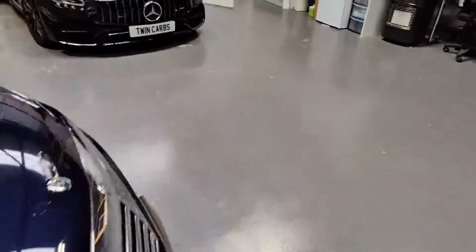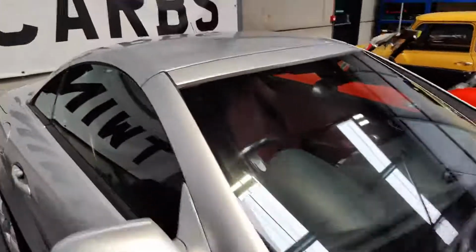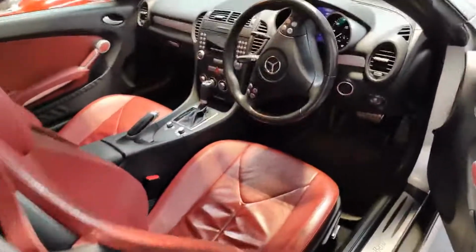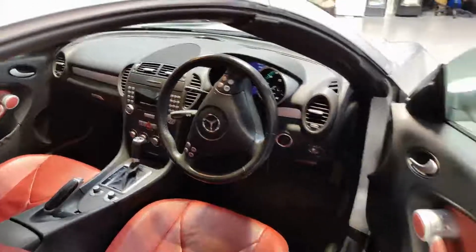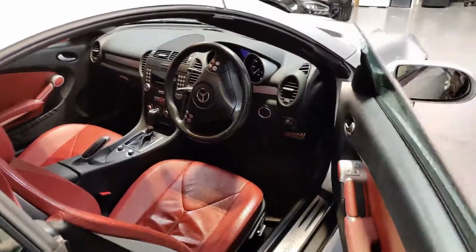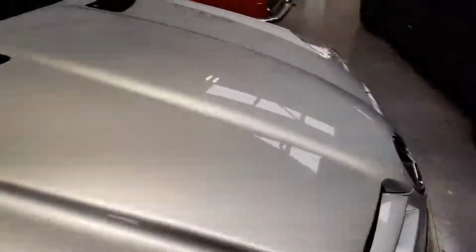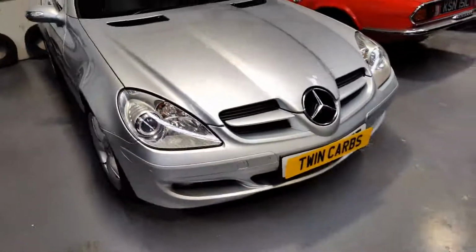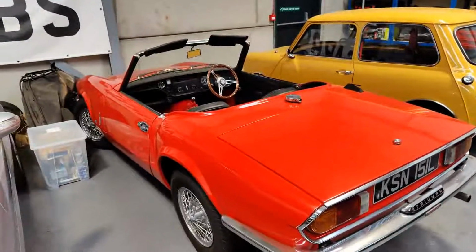So moving round, we have the Mercedes SLK. Now this is an 06 model. That roof, by the way, folds back. The boot lid opens backwards, and the roof folds away into the boot, and it's a dream just to watch. Lovely red leather interior here, the upholstery, and the power to weight ratio in this car is just absolutely incredible. 3.5 litre petrol engine under there, looking pretty good for an 06 plate, which makes it about 16 years old.